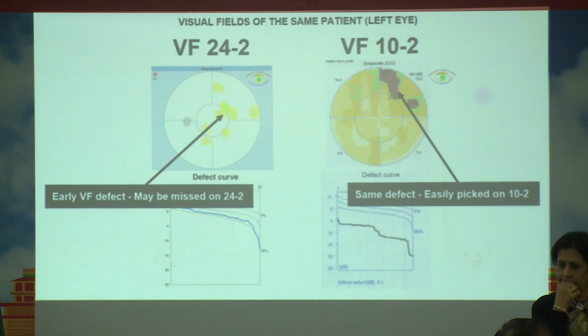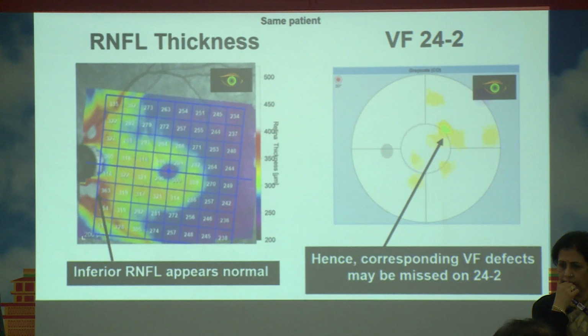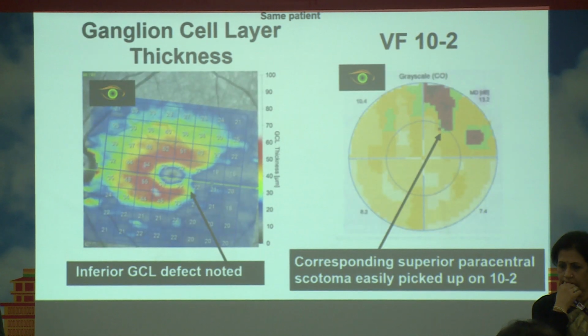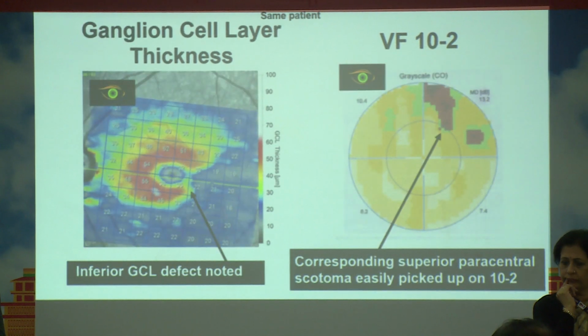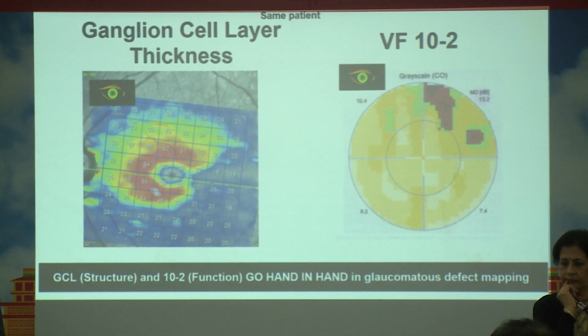Again, coming back to the same case, an early visual field defect may be missed on 24-2 but picked up on 10-2. As Manoj sir was rightly pointing out, always correlate the 24-2 with the RNFL thickness, the structure-function correlation. Similarly, when you see the 10-2, make sure you go back to the ganglion cell inner plexiform layer and correlate the 10-2 with it. In this patient, what we would easily have missed on an RNFL and 24-2, we are picking up on a 10-2 and the ganglion cell inner plexiform layer. That's where structure-function correlation plays a big role.